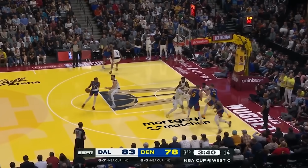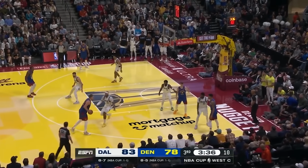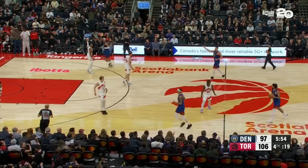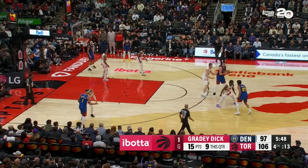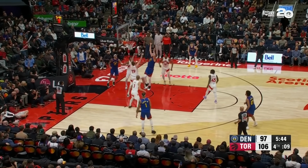He can turn these drives into low post moves as well, and he's so effective at it that I can understand why the defense would cede the 3-point shot versus letting him get this close to the basket. Even if they do guard him to prevent the 3-point shot, look how agile he is on the spin move, and it's over once he gets side by side with his defender. There's no limit to his creative finishes that keep his man out of sync and off balance.